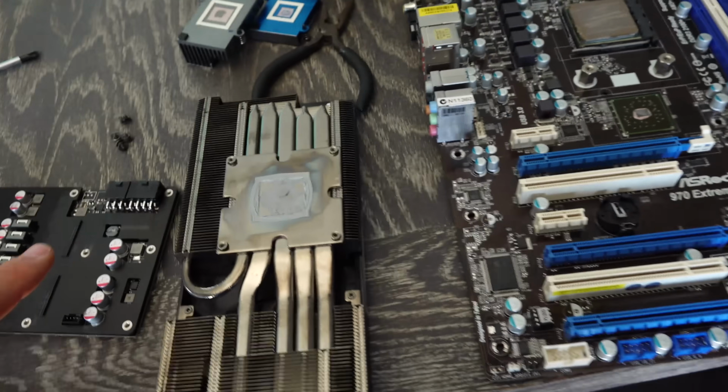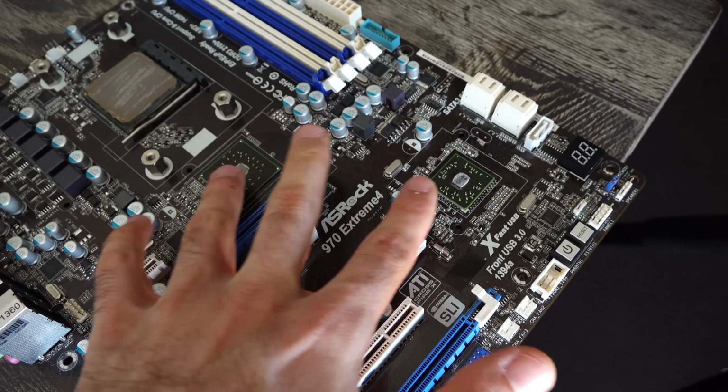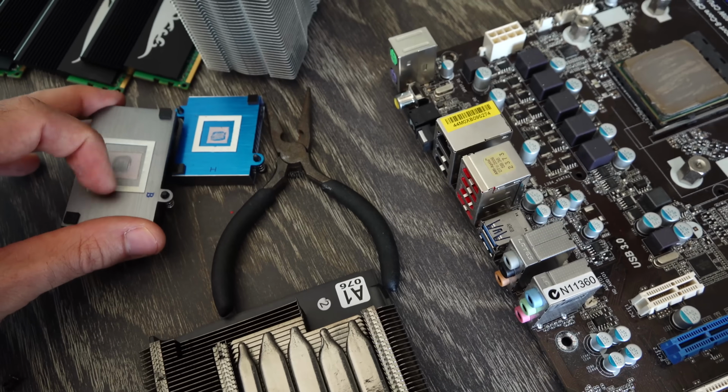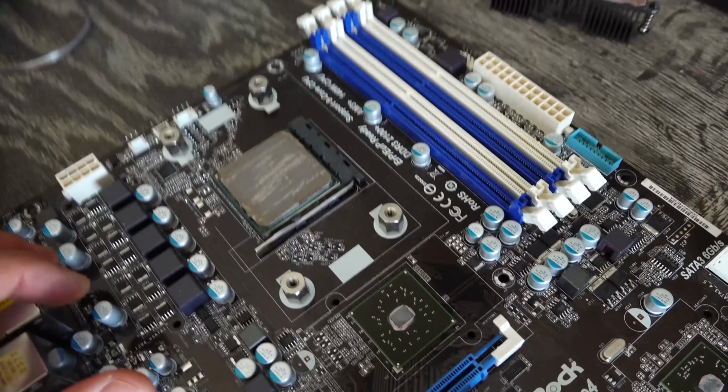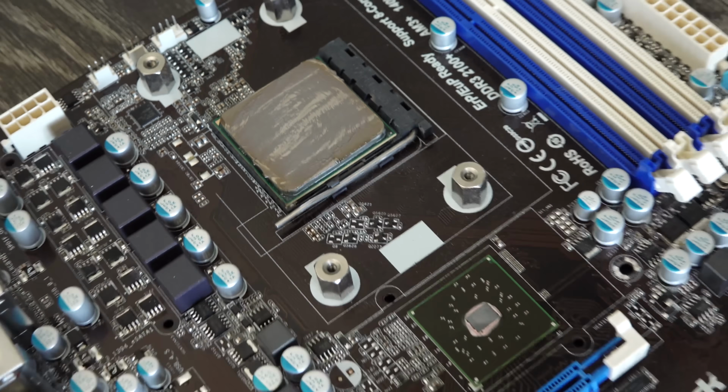So we pulled apart the graphics card and the motherboard, and the north bridge here and the south bridge are really crusty. They need a thermal paste change desperately. I don't even know what's going on here. It's like this brown paste mixed with silver paste. That really doesn't look good.